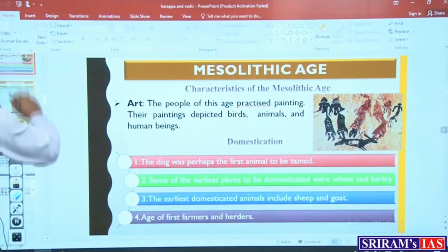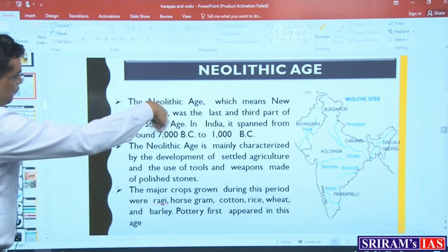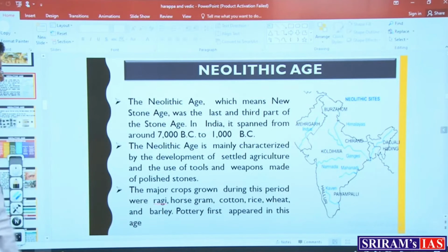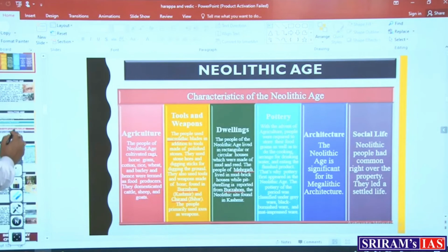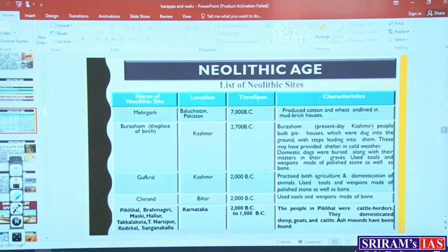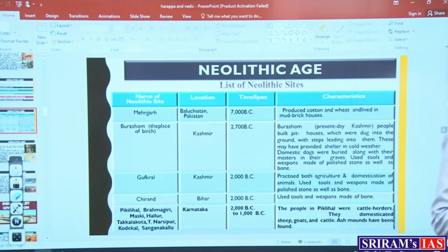So some important sites that we have, the Neolithic culture, very uniformly distributed. Look at the map. We have Burjahom, we have Chirand, we have Koldihaba, Hallur, Payampalli. There are so many places where we have the Neolithic culture, but they created very important sites. So some important sites: Kashmir, Bihar, Karnataka.